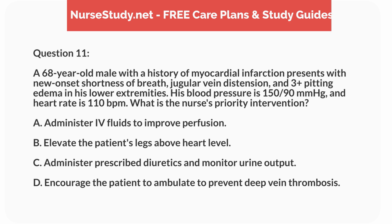Question 11. A 68-year-old male with a history of myocardial infarction presents with new-onset shortness of breath, jugular vein distension, and 3+ pitting edema in his lower extremities. His blood pressure is 150/90, and heart rate is 110. What is the nurse's priority intervention? A. Administer IV fluids to improve perfusion. B. Elevate the patient's legs above heart level. C. Administer prescribed diuretics and monitor urine output. D. Encourage the patient to ambulate to prevent deep vein thrombosis.